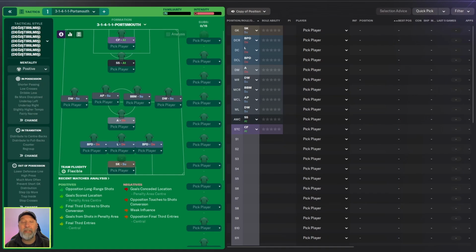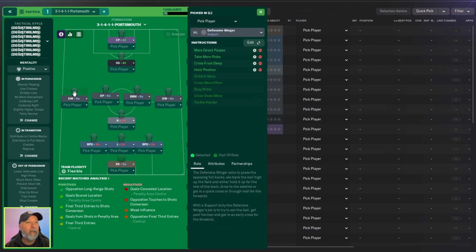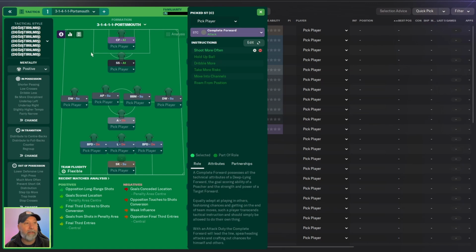So let us dive into this tactic. So we start with a sweeper keeper in support, ball playing defenders on the left and the right with a libero in the central spots, an anchor in the DM spot with Mark Tyler as an individual player instructions, so keep those in mind. We've got defensive wingers on both sides. Again, more player instructions there. An advanced playmaker in support next to a box-to-box in support, a shadow striker above them in attack, and a complete forward in attack on the top.